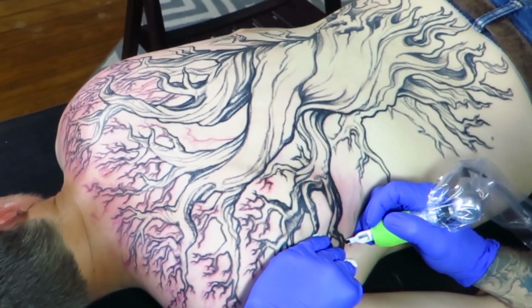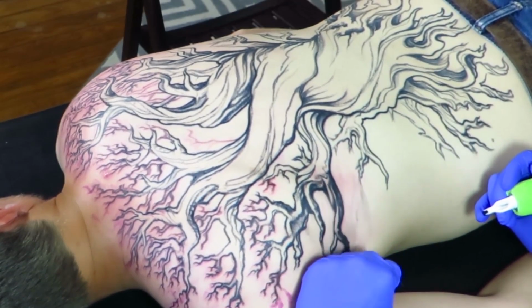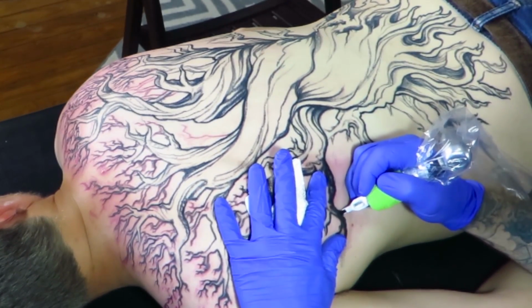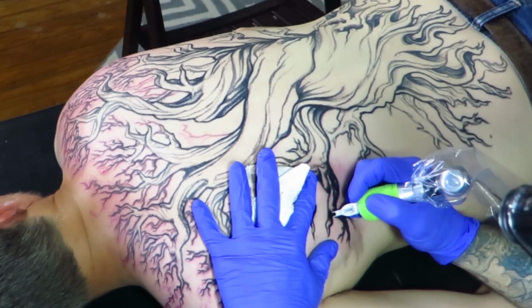And taking this approach with a real organic tattoo like this and this type of needle configuration, which you can move through the skin really quickly and efficiently without really beating it up too bad, it's great for this type of approach. I'm focusing on a single light source here.